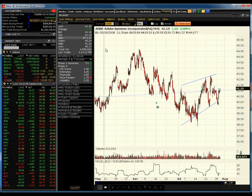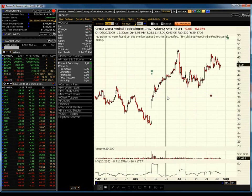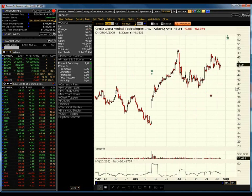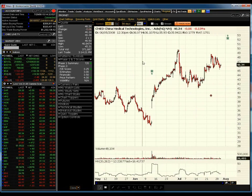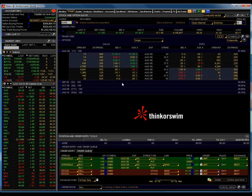And my feeling is that Adobe looks very good. CMED concerns me a little bit because it is pretty expensive and it's had a pretty good run up, and I'm just afraid it's not going to move as much anymore because it's already been up and down so much. But it's probably a fairly good candidate to keep an eye on. So I'm going to go ahead and put an order in for Adobe.